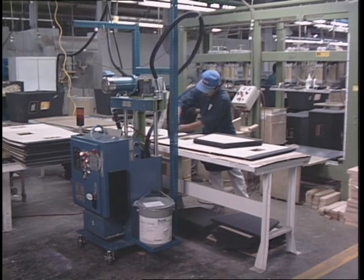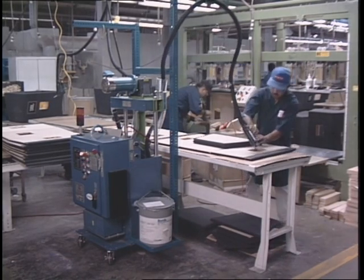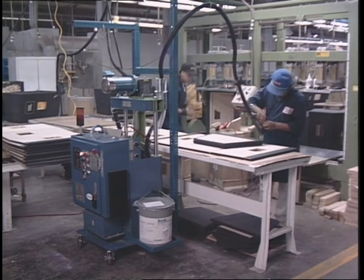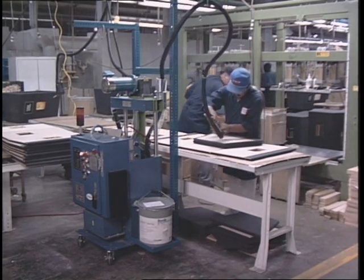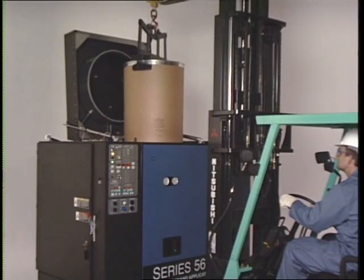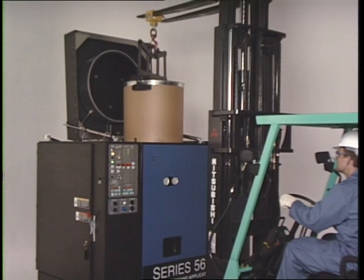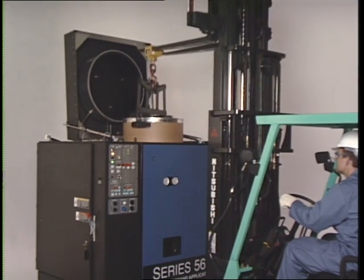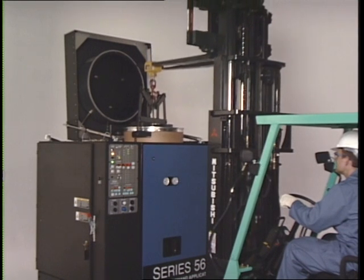Drum-type melters are designed to dispense thermoplastic materials for applications requiring a high volume and rapid delivery of material to either a substrate or a heated reservoir. Either a piston or gear pump can be used to pump the material directly from the drum or pail or from an inverted drum in some equipment configurations.